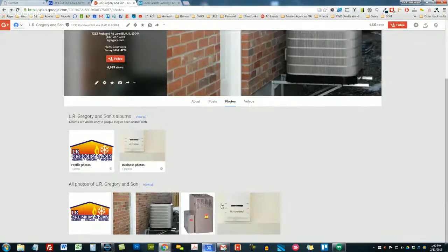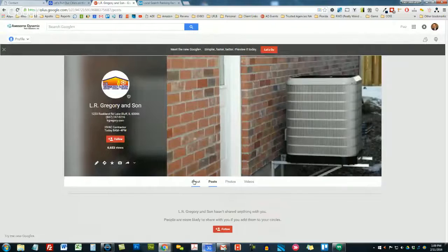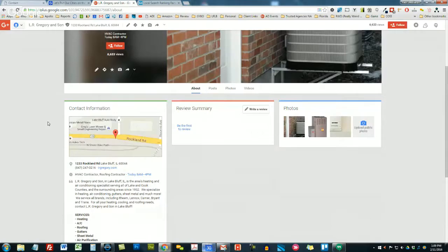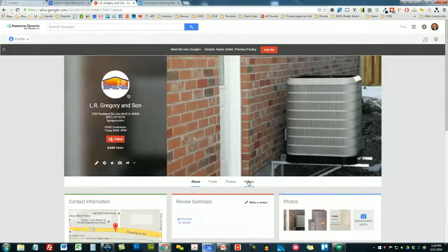We notice that there's no posts here. They're very inactive. So in the world of search engine optimization, doing everything you can and filling out everything completely is what that word optimization means. So there's a lot more optimization that could be happening with this that could give you some huge advantages.